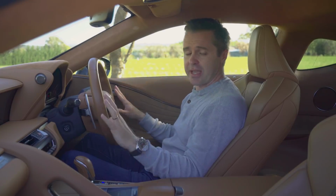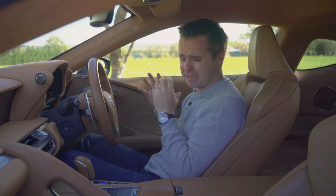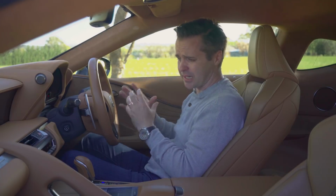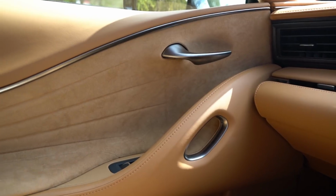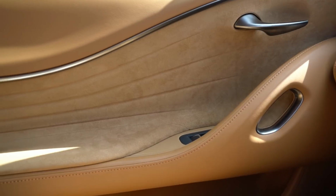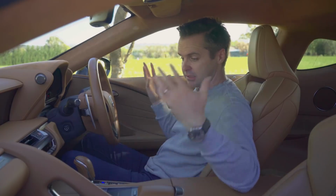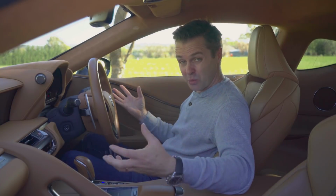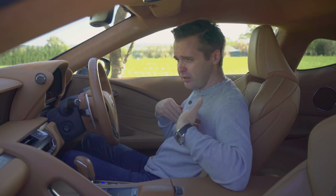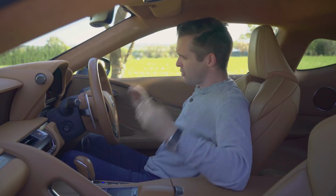And it's a Lexus, so everything is absolutely stunningly put together. I mean, the way Lexus builds a car, it's just extraordinary. And you know, the detailing, like the door pulls, and of course the leather's lovely, and there's leather everywhere. It's a lovely place to be. Now, some people will call it a little bit old man. I don't agree. I actually really think this car has got something right.